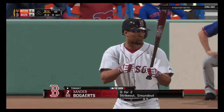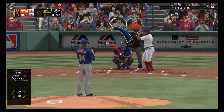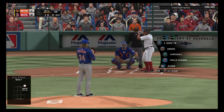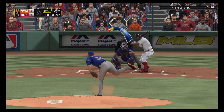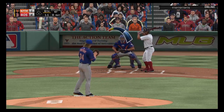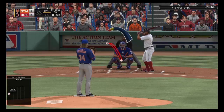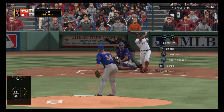Xander Bogaerts will stand in as he'll lead things off for the Red Sox in their half of the 6th. Number 72. Here comes the first pitch. Up and in there with the first pitch fastball. It's ball 1. One-0 pitch is a circle change, swung on and missed, 1-1. Hard to call that an off-speed pitch when it's a changeup at 88. That's a fastball for a lot of guys in this league. No offer on that one. 2 balls and a strike. To 2-2 now.